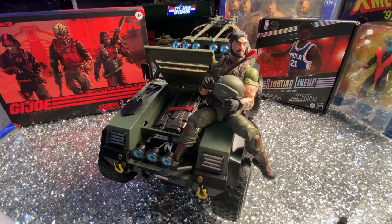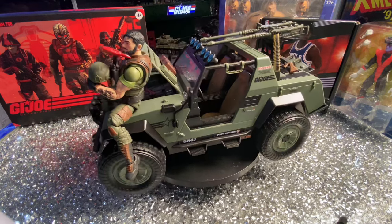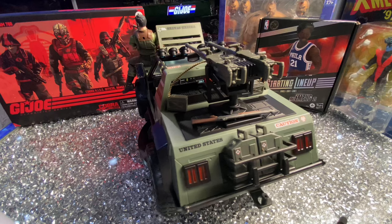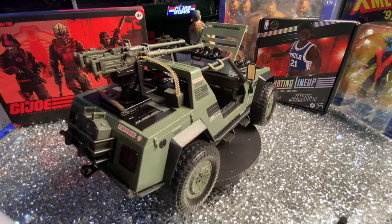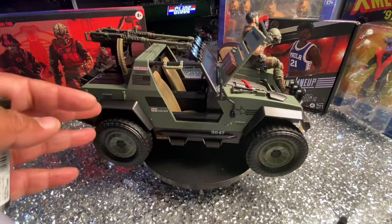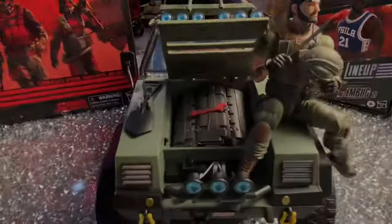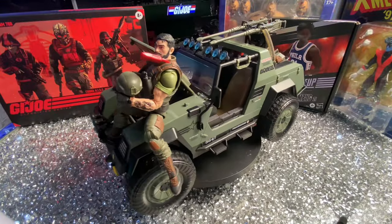All right. Now here we have Clutch out of his box with the Vamp, and let me tell you, man, this Vamp looks good. Everybody give it up to Hasbro for the Vamp. The guns are excellent. You had to put the tires on here. I put most of the accessories on here. I put the gun belt on. I put the shovel on. I just threw the wrench up in there. I put the lights on, the headlights and the fog lights on top.